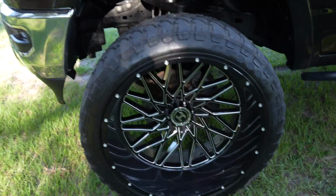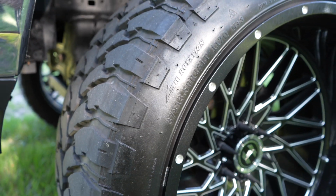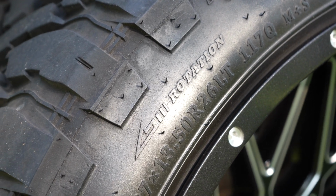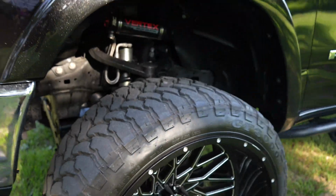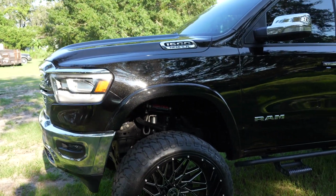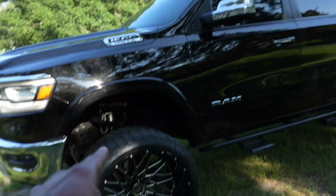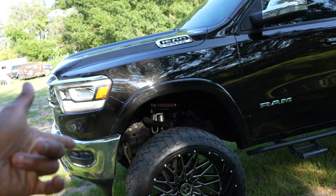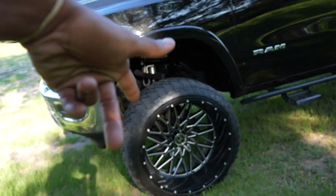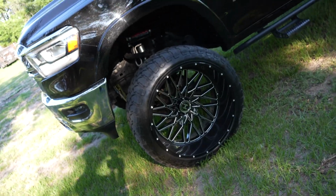But like I said before, these are rotational tires. I will show you the symbol somewhere right here. You can see it says rotation and it's going forward. It's just going to spin forward, and that tire's going to spin forward as well. So if you put this tire on the other side, it's not going to be the same because it's going to create a lot of drag. So you'd have to flip the tire around, which you can't fit on there anyway. Flipped around, it's not going to fit, obviously.